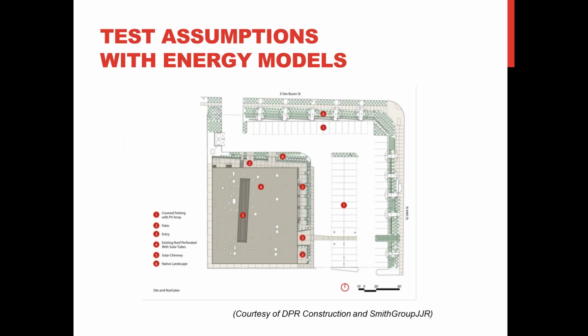I think a lot of us have been kind of trained to think that to have a really efficient building, you can have a long, skinny building oriented just so. In this example, you can see a site plan of an existing building in Phoenix that the Smith Group did some modeling at, and they were able to renovate it to be a net zero energy building.